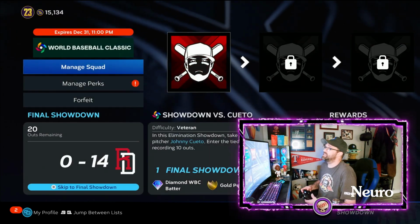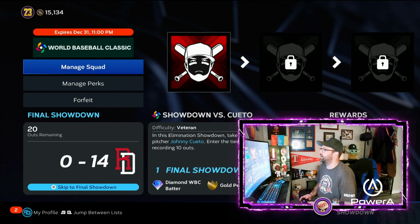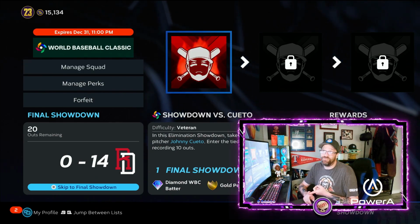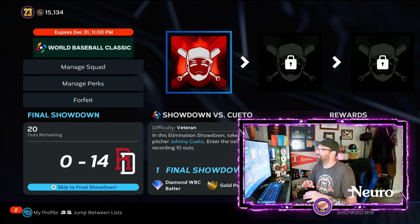What that's going to do is put these perks, and you got to make sure you assign them and equip them to your squad here. And then you want to make sure you go in your squad and fix that all up. But then you've got pretty much that loaded squad of lefties against right-handed pitching, and you've got all exit velocity perks. You should be able to hit the ball pretty far, get some good shots.